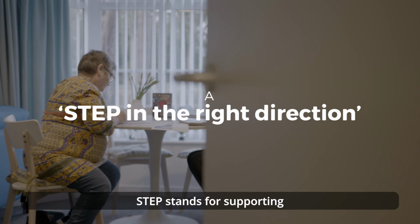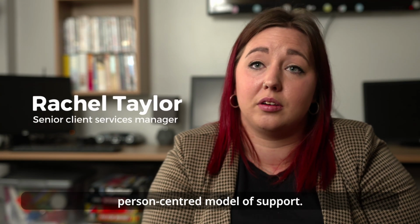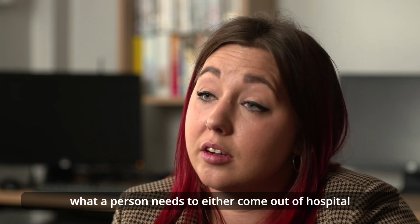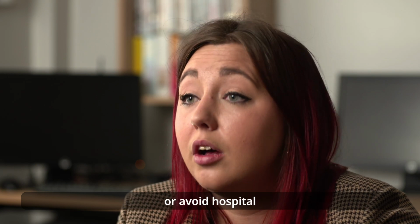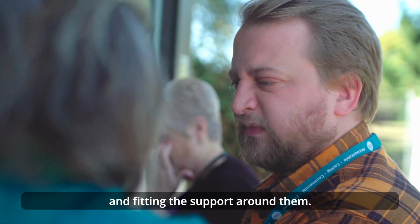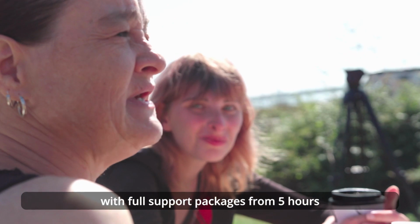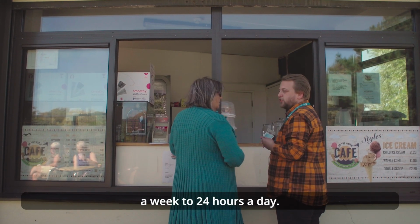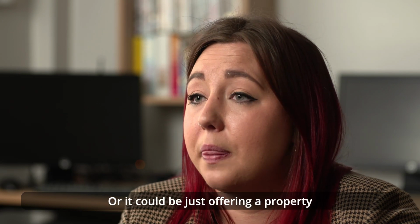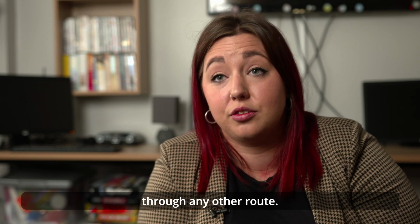STEP stands for Supporting Tenancies, Enabling People, and in practice STEP is a really bespoke person-centred model of support. So it's around understanding what a person needs to either come out of hospital or avoid hospital or provide some stabilisation in their current tenancy and fitting the support around them. So it could range from accommodation with full support packages from 5 hours a week to 24 hours a day, or it could be light touch floating support to maintain a current tenancy, or it could be just offering property if someone is unable to access property through any other route.